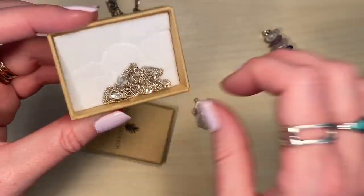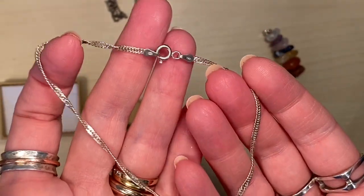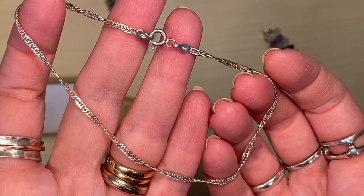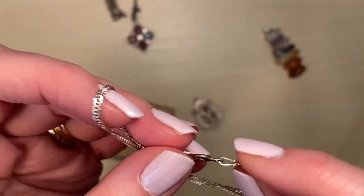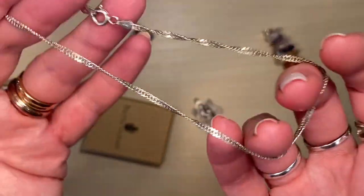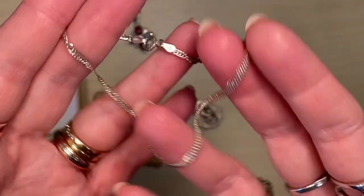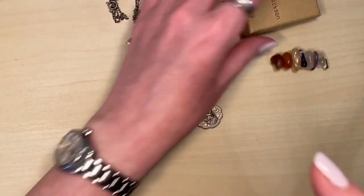And then also this sterling silver chain, which I didn't properly look at and I thought it was a necklace chain. It's not, it's clearly an anklet chain, but it's quite nice. It's got 925 markings and Italy on the back there. So I might hang a pendant, a little charm from that, and upcycle it into an anklet. So I paid £5 for those four.